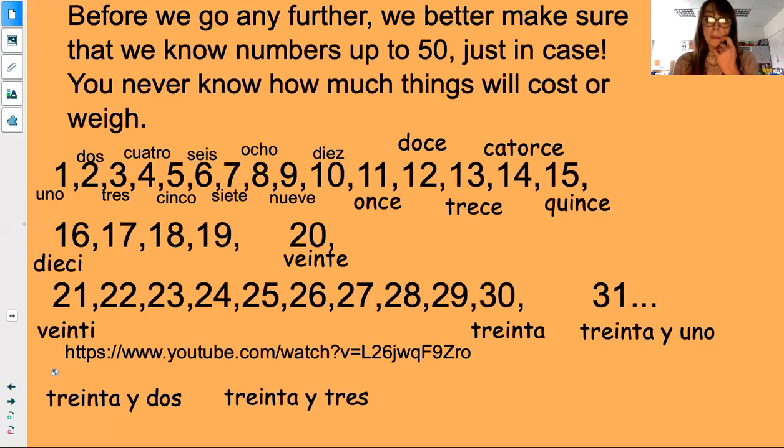Right. Now, before we go any further, I just want to make sure that we know our numbers up to 50, just in case. You never know how much stuff is going to cost or how much is going to weigh. So I had thought to do this completely live and go through all the numbers from 1 to 31 live. But I thought we'd do it in a more interesting way. These ones here, we're going to make sure you do know, because these are crucial for moving on. These ones, you're not going to see anywhere else, so we will do those. But the rest of them, I reckon you could actually work out yourself.